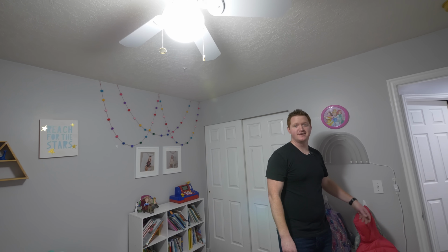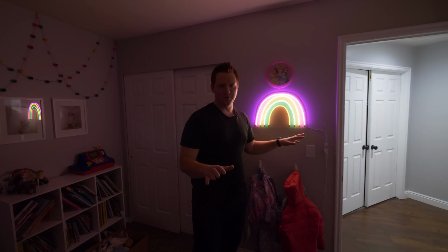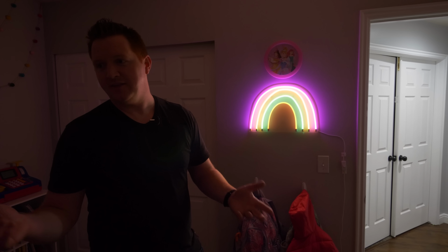And looking over here, we have a standard light switch, kind of rare, but you just use it to turn on and off the light. And then over here we have a cool little rainbow light. Turn on rainbow. Okay. So there it turns on the rainbow light. And so that's a little bit better lighting for at night. And then I'm using a VeSync outlet there to automatically turn that on and off. And then that's pretty much it.